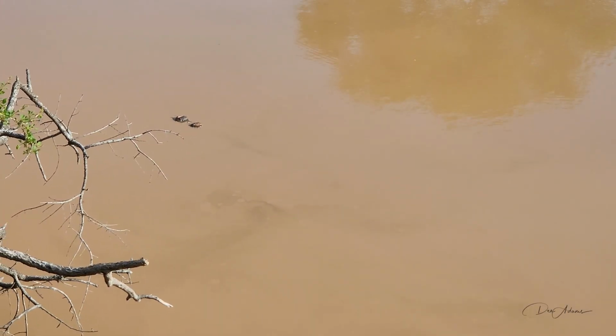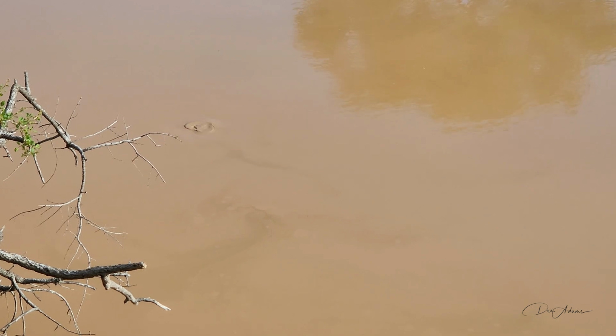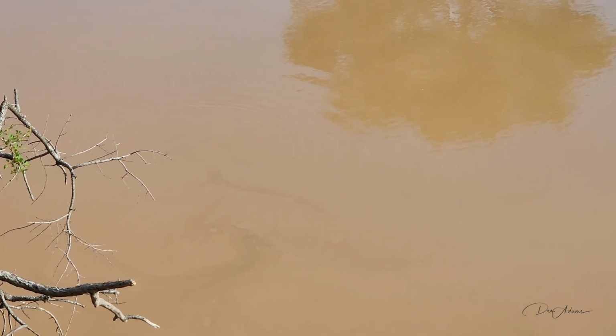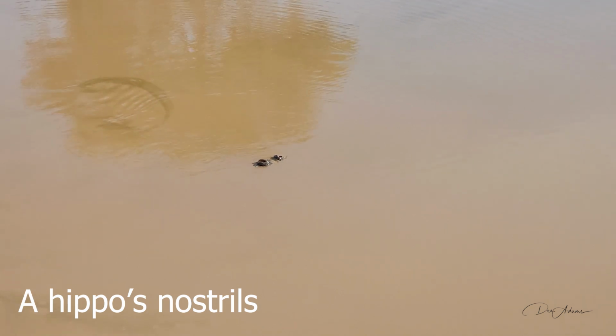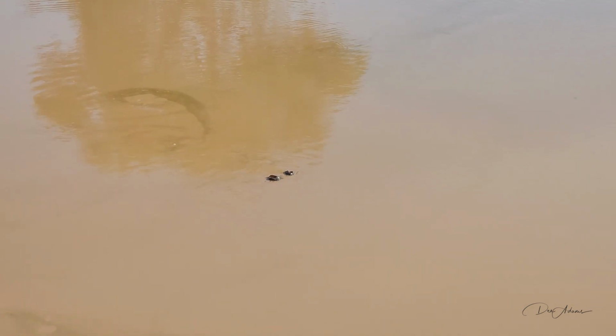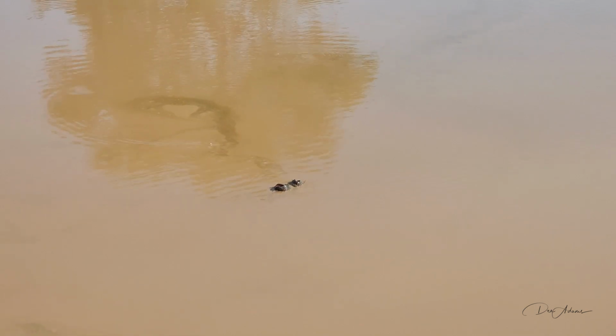What do you think this is? It's the nostrils of a hippo. Hippo can stay submerged for about 5 to 6 minutes, and then they've got to pop up for air. They can't breathe underwater. And the baby hippos can only hold their breath for about 40 seconds. But it was just incredible.